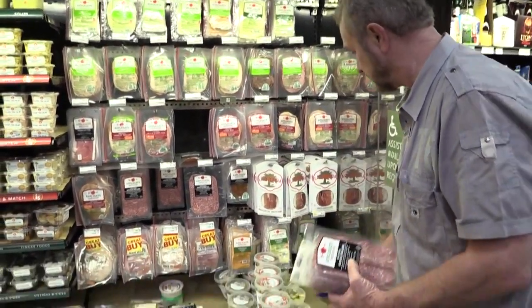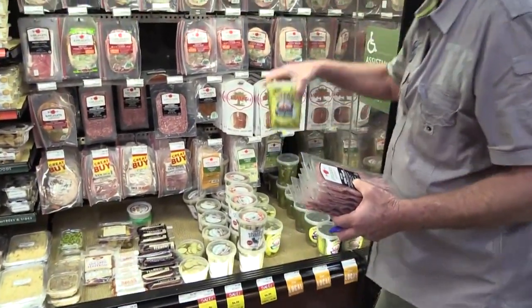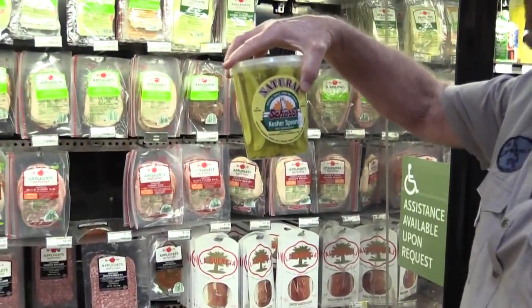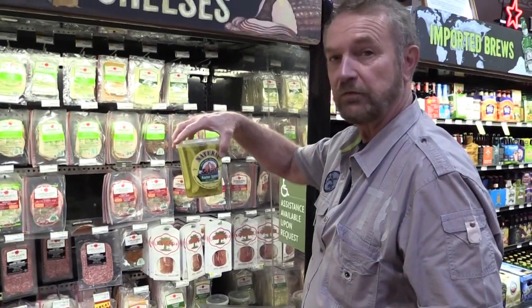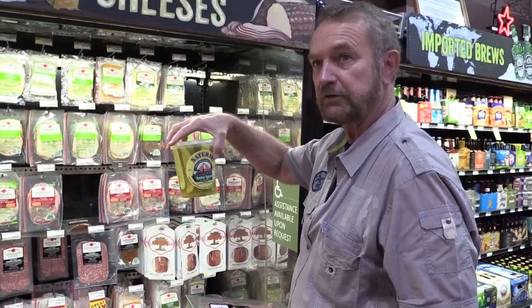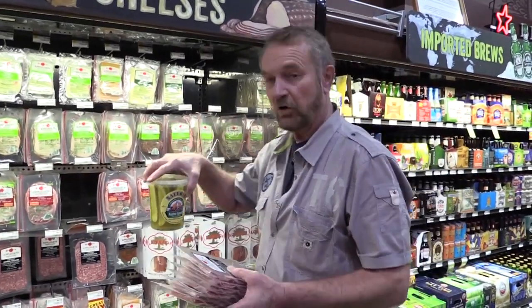Down here's the pickles that I like to get, the whole pickles. These are the spears and they tend to be a little soft, so I like to get the whole pickles and cut them myself. But they are in short supply right now, so I might have to do with these. Off to the meat section.